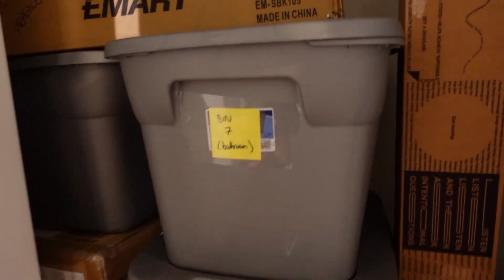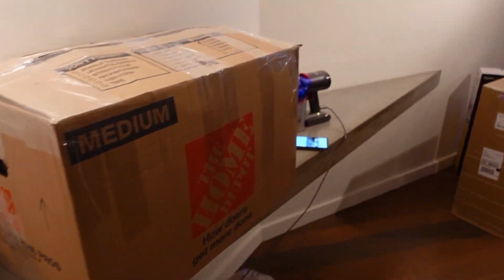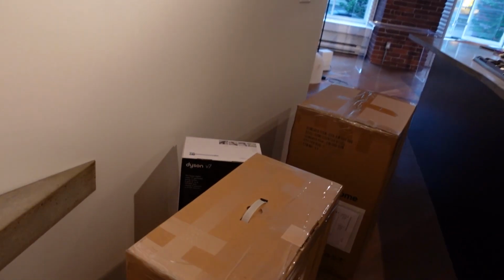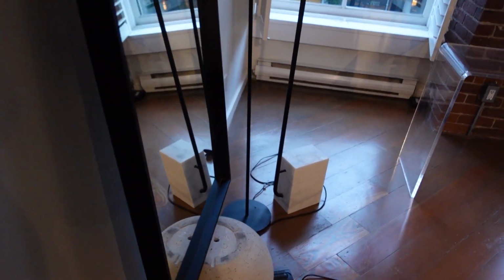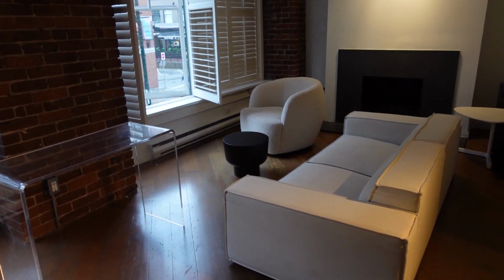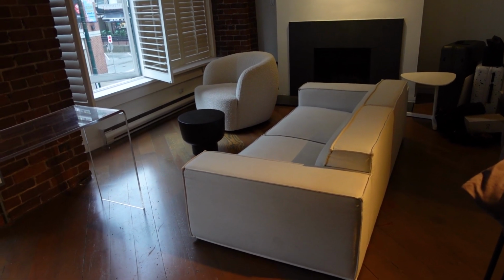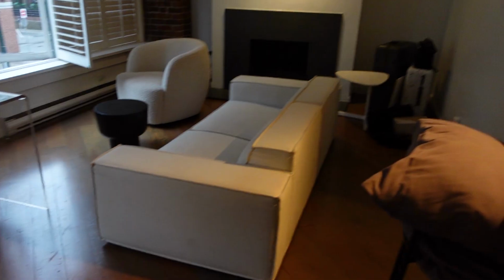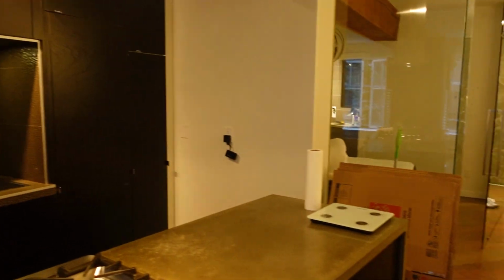So that's kind of it, just this whole locker full. And then this box, and then these boxes, and then my mirror, lights, planter, couch, chair, and table, just this stuff here. Not that much, right? Like, I don't know. I think, like, really, would you pay $8,800 to move this? I don't think so. I don't think my stuff is even worth, well, it probably is, but still. Yeah, everything, I just have to clean everything now.